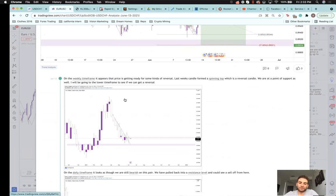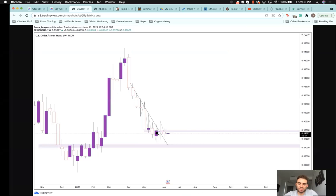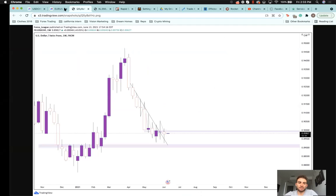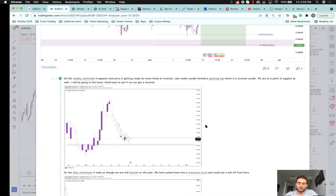On the weekly time frame, this is looking back on it, evaluating my trade idea. The weekly time frame, we had all these dojis. So same thing as Euro USD. Look at all these dojis, spinning top, doji, doji. So this is telling me that the market could definitely reverse from this level. But I was looking at the lower time frame, and I got a bit played.